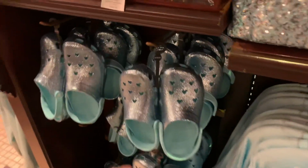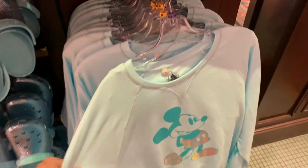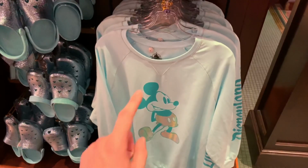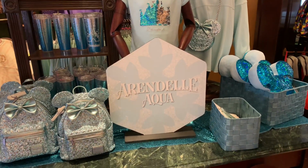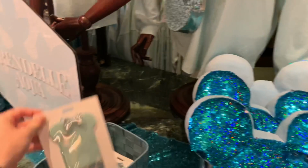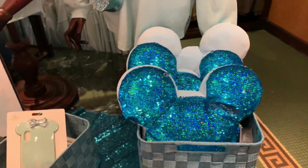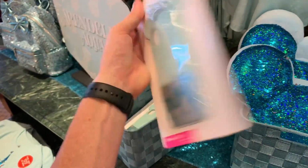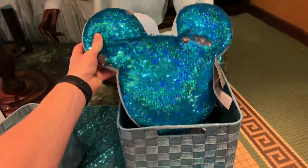We have some cool Crocs right here. Then we have this jersey. That is a mystery. These are $54.99. And of course, the official color name is Arendelle Aqua. Oh, Frozen vibes for sure. Ooh, they have a little phone case. It's cool. This is $39.99. But they don't have any of the new iPhones, I believe. They don't have the iPhone 11 yet. They have this sequined pillow.